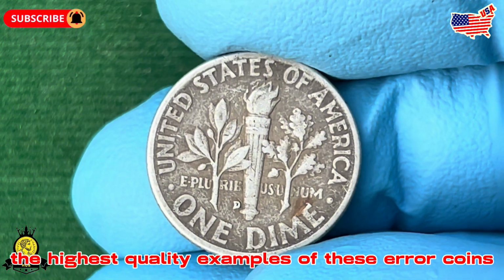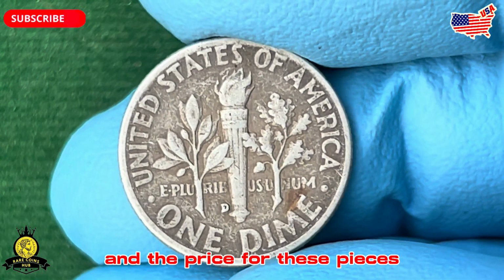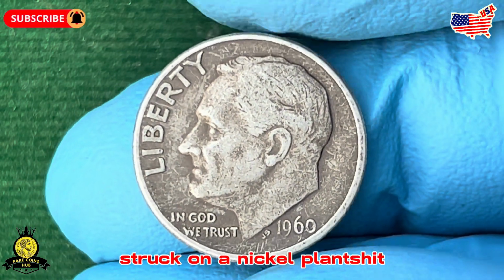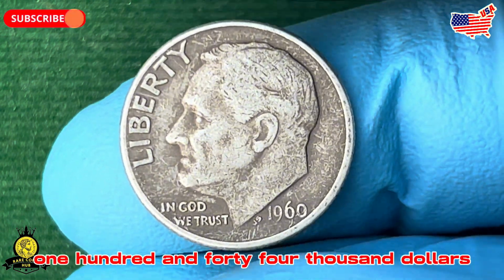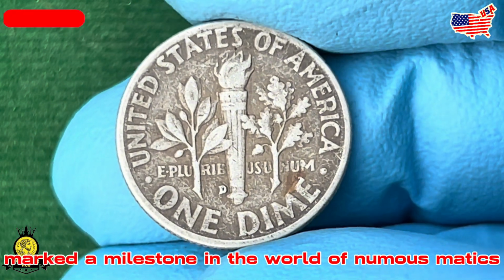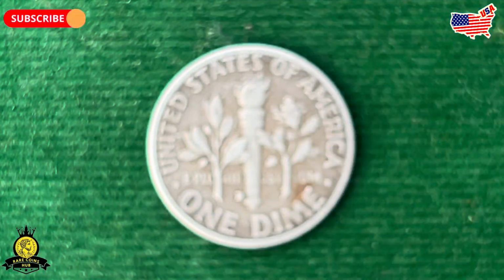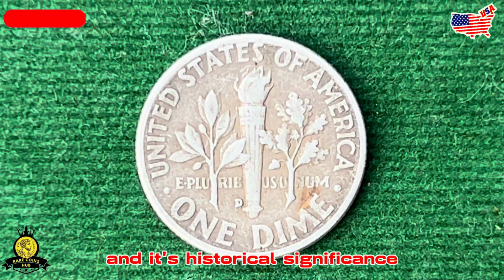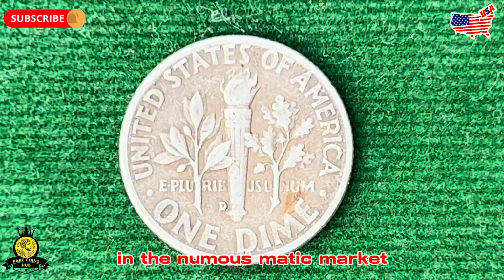The highest quality examples of these error coins became the most desirable to collectors, and the price for these pieces reached incredible heights. One of the finest examples of the 1960 dime struck on a nickel planchet was eventually sold at auction for a jaw-dropping $144,000. This sale marked a milestone in the world of numismatics, as the 1960 dime became one of the most valuable dimes ever sold. The coin's rarity, its unique appearance, and its historical significance all played a role in its high value, and the sale set a new benchmark for error coins in the numismatic market.